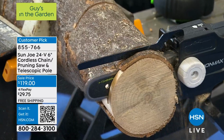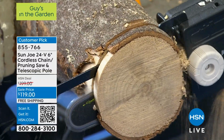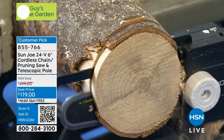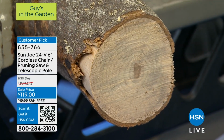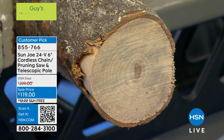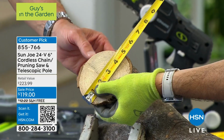And I got that cut started right there. And again, you have a place to put your hand here. I just like to keep my hand out of the way, but we have your safety in mind. So if you want to put your hand here as a rest, you can. And thank you for grabbing that, Guy, because let's measure it and see how I did here. You ready? And look at how clean. If you guys come in close, look at how clean the cut is.